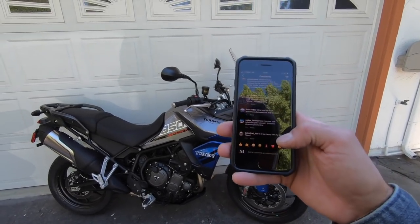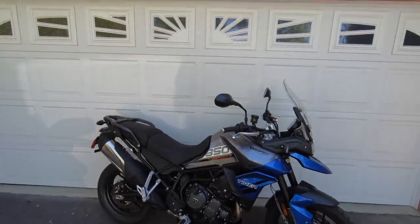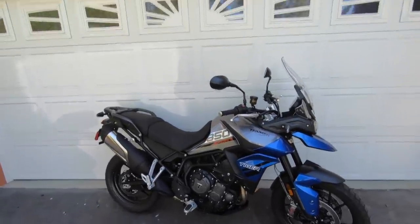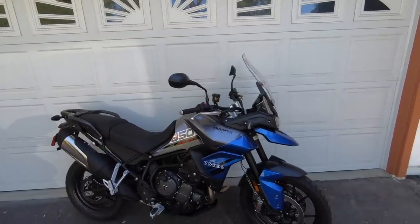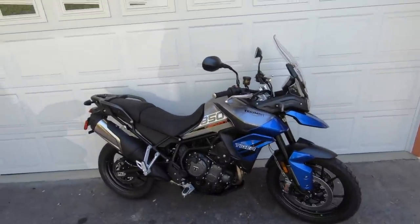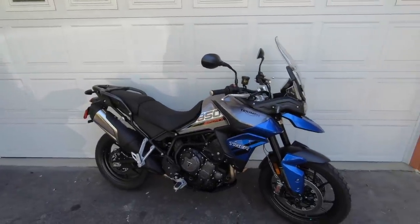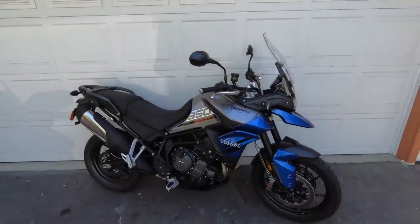Does it feel top heavy like the old Tigers? No. All modern Triumph vehicles have very good CG engineering. They all carry their weight very low. They're very maneuverable bikes, and they're not top heavy. This thing has a super low seat too, so if you are a smaller rider, you are going to do very well with this bike.